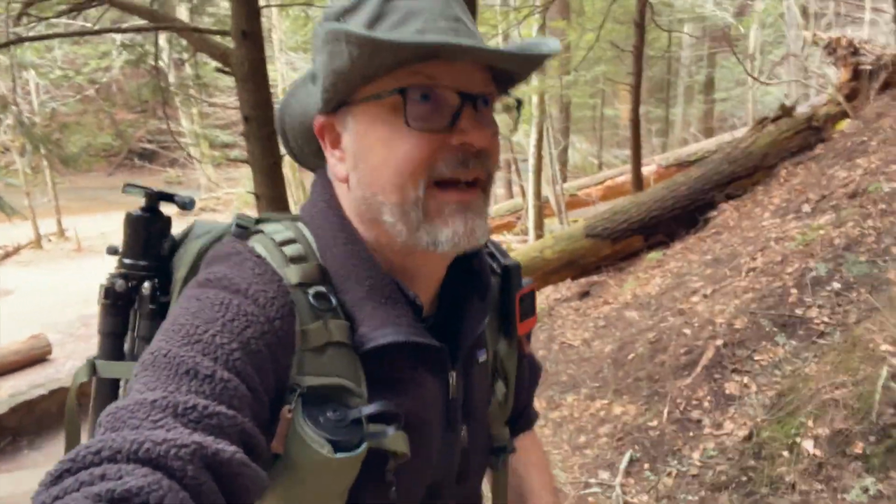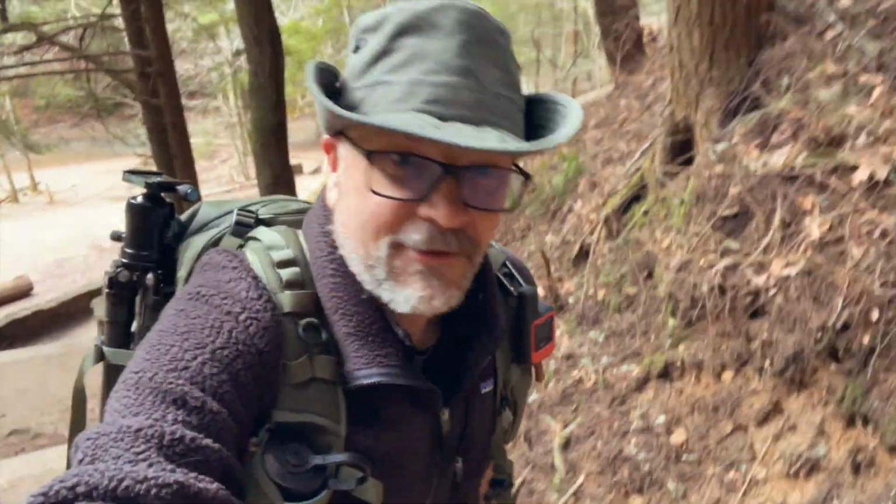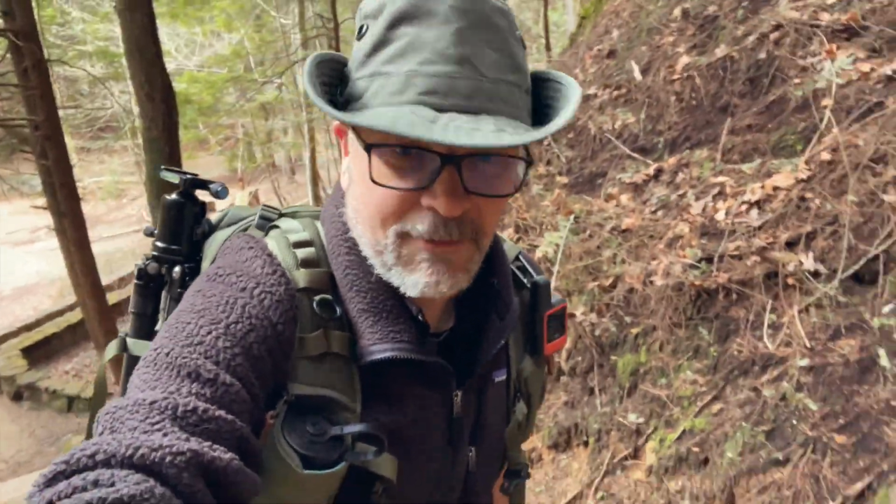Okay, that wraps it up at Lower Falls. We're getting out of here before the crowd starts. It really didn't get too bad. Just a couple spots, a couple groups came through, but they're always fast moving. No one hangs out as long as a landscape photographer does, so it's pretty easy to wait them out most of the time as long as it's not crowded.